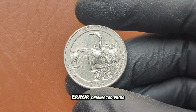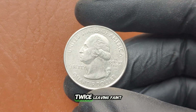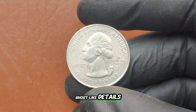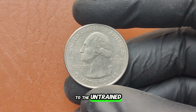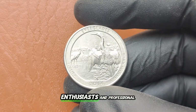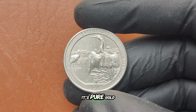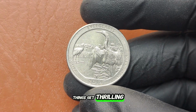Experts believe the error originated from a die clash, where the coin's design was accidentally imprinted twice, leaving faint ghost-like details of the heron's wings mirrored across the coin's surface. To the untrained eye, it might look like a smudge or scratch, but to coin enthusiasts and professional graders, it's pure gold, metaphorically and literally. And here's where things get thrilling.